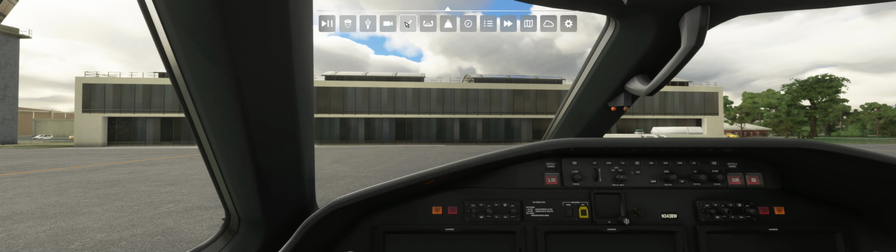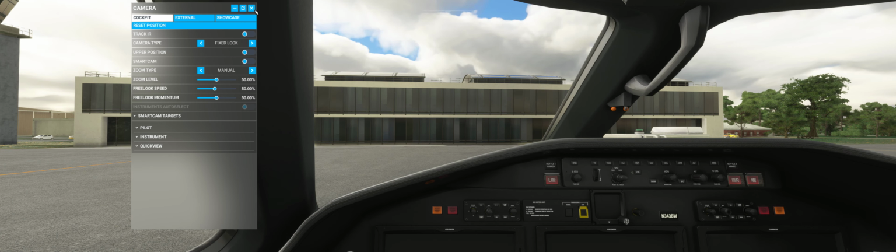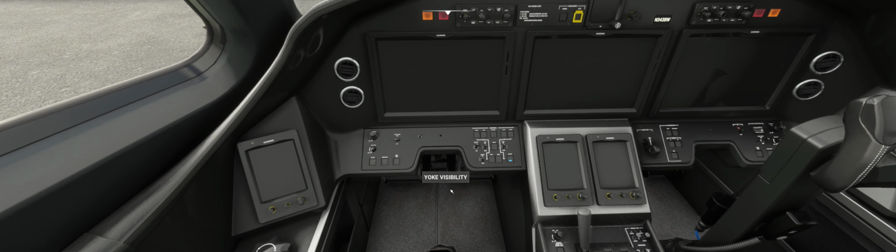Let's get started, assuming the sim doesn't freeze, that's always a big assumption. My goodness, I've got to get my fan up in here. It's hot. Okay, zoom type manual. All right, let's fire up our girl.